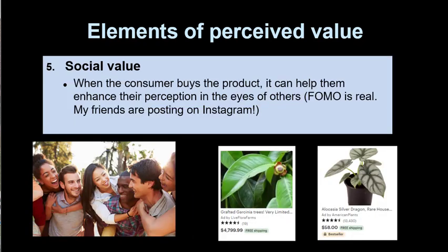And I mentioned social value. That's our fifth element of perceived value, that when the customer buys the product, it can help enhance their perception in the eyes of others. And this is really where, especially coming out of COVID, plants have a lot of traction, because plants are a gathering point, a meeting point, a rallying point where we can connect with other people that we like a lot.